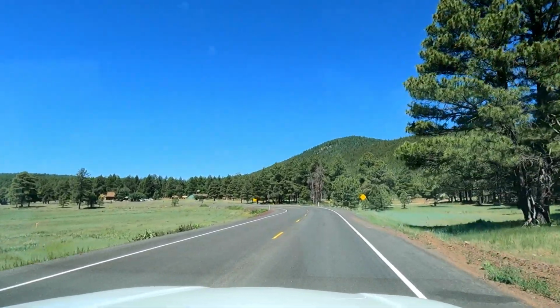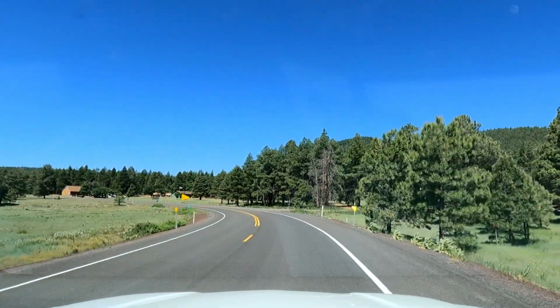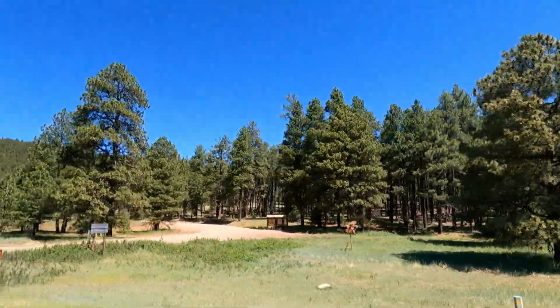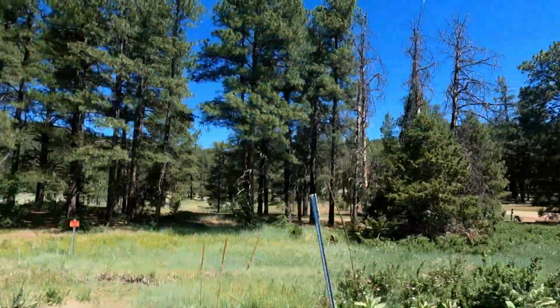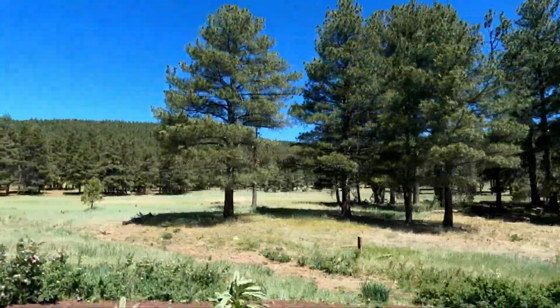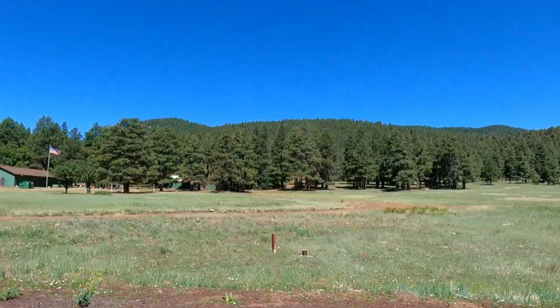So right here is a little intersection. This road, Forest Road 240, goes off to Munns Park, about 13 miles. We did take that road for a little ways, and I'll include that in my other video where we explore different parts of the Lake Mary and Mormon Lake area.